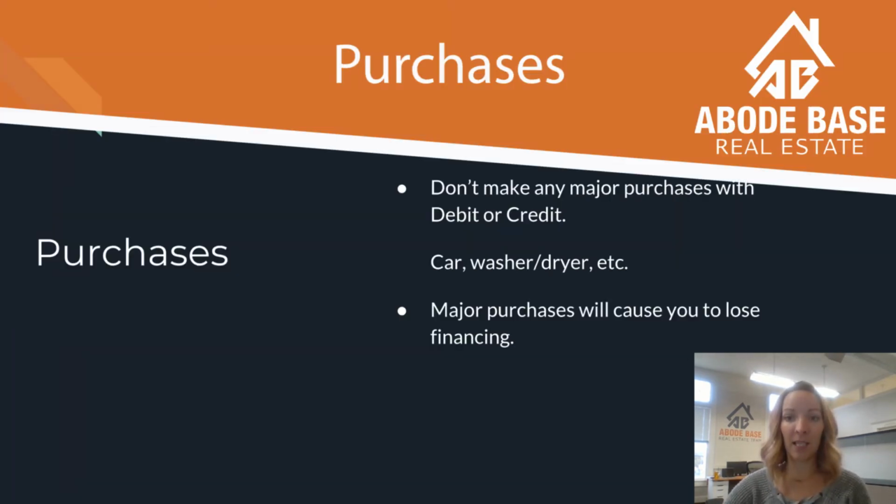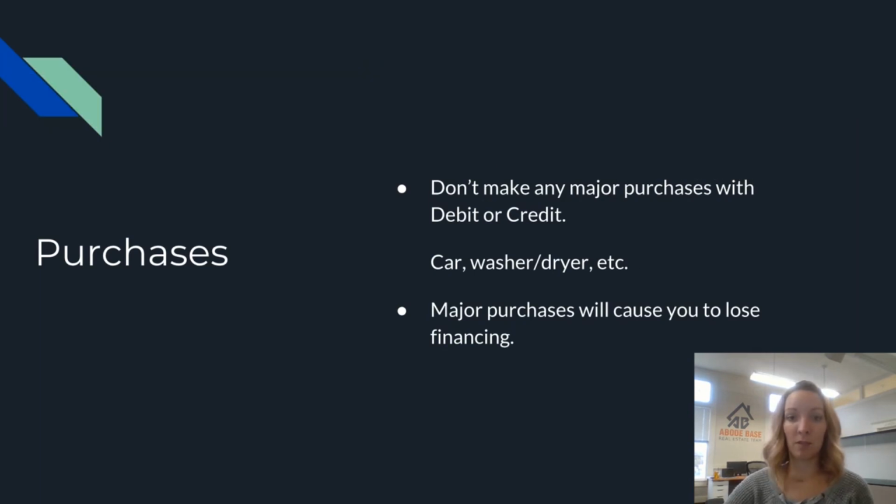Major purchases. Please don't make any major purchases during this time on your debit or your credit card. No cars, no washers and dryers, no major purchases. Major purchases will change your financial profile and what it looks like, and that can make your loan completely dissolve. So just wait until after possession occurs.